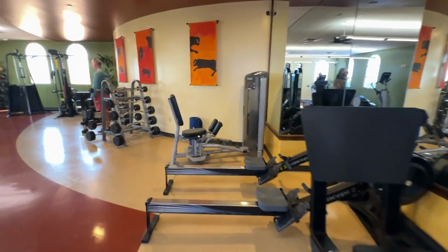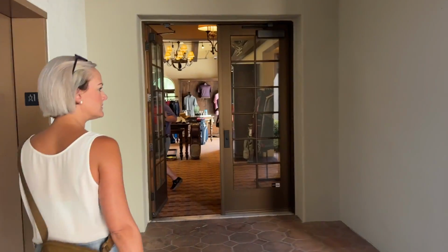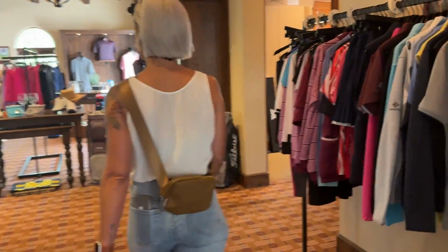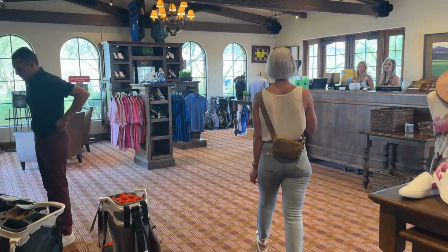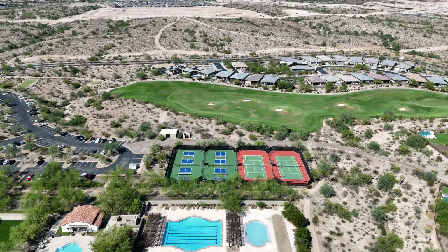You can go work out early morning. There's a steam room. There's, like I said, lockers, hair dryers, deodorant, everything is thought of. They even have a meditation room. They also offer massages and private training over there. And they also have tennis courts and pickleball courts. Everybody asks about the pickleball courts.